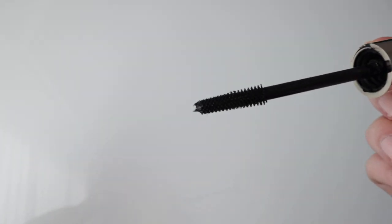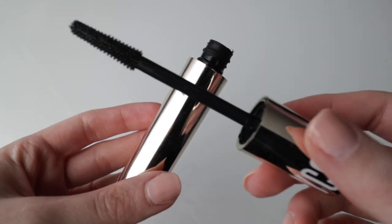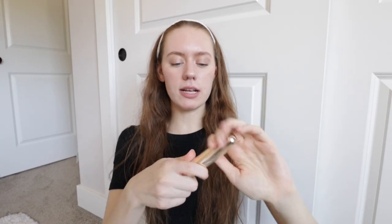And we're gonna jump into this Beauty Counter mascara. Now this is a more recent favorite. I haven't been using this for years, probably a few months so far. It is their Think Big mascara. They actually sent this to me for their launch, so it was literally only a few months ago. Absolutely love the packaging and the wand on this mascara.